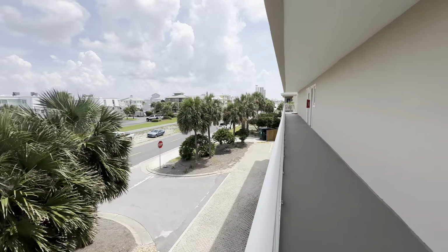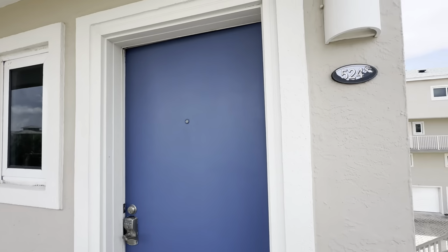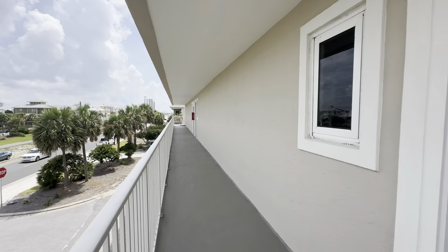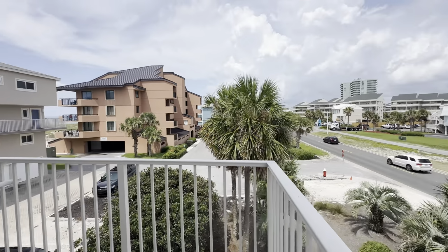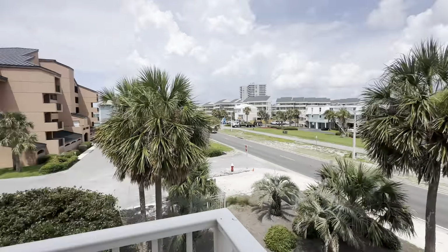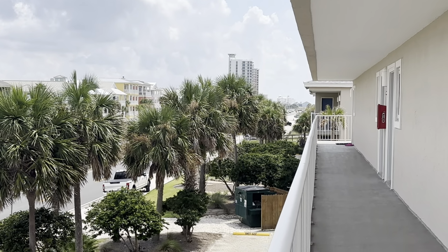Hey guys, so I'm here at Starboard Village at 524. 521 is that last door down there that Travis will be doing, where that pink thing is. There's renters in there today. Give you an idea of where we are on the beach, just down from Peg Legs. Peg Legs is in between those colorful buildings and those tall buildings down there.